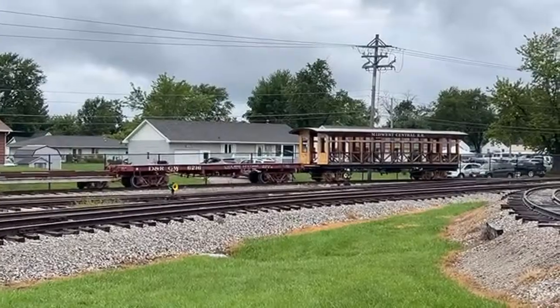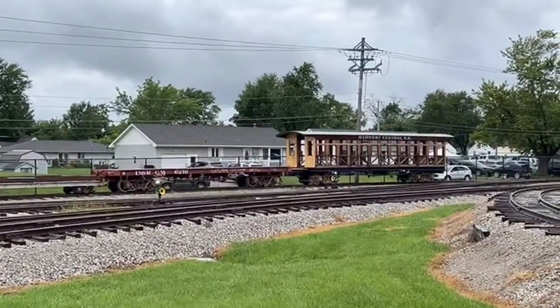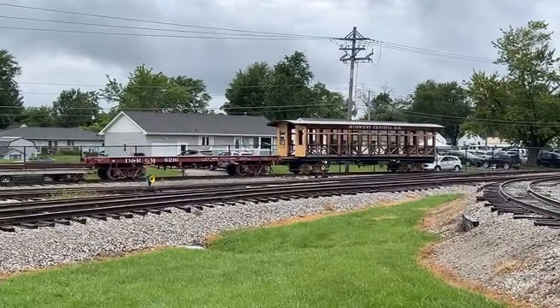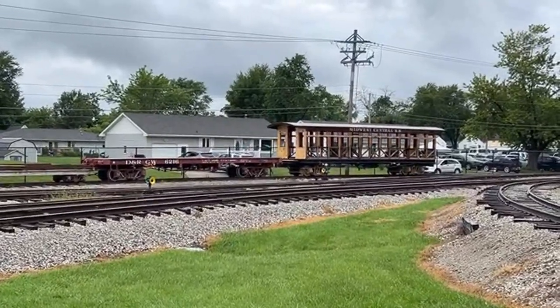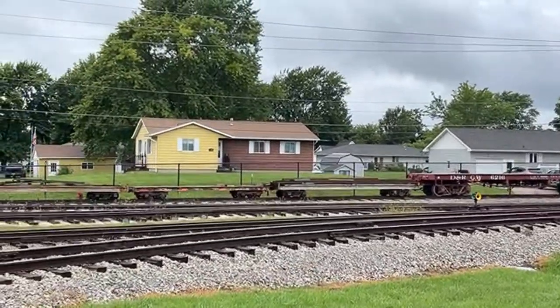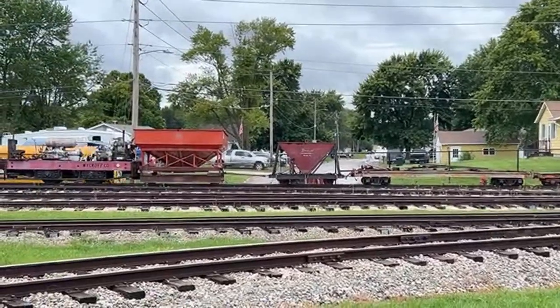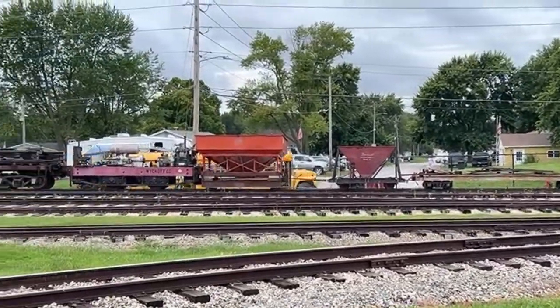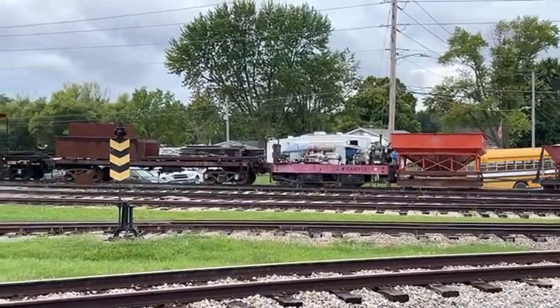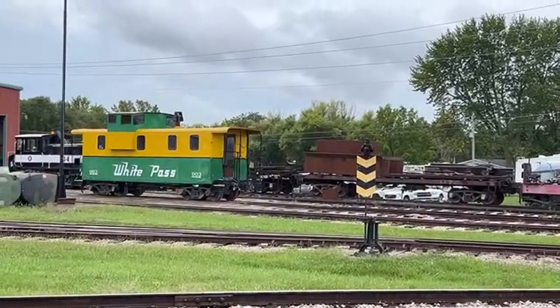gondola. The other one, the 6206, is one of the open air flat cars they put sides on for passengers to ride now. And we've got some little maintenance flat cars and some small little hoppers for ballast work. Another couple more White Pass flat cars, and there's the White Pass caboose.